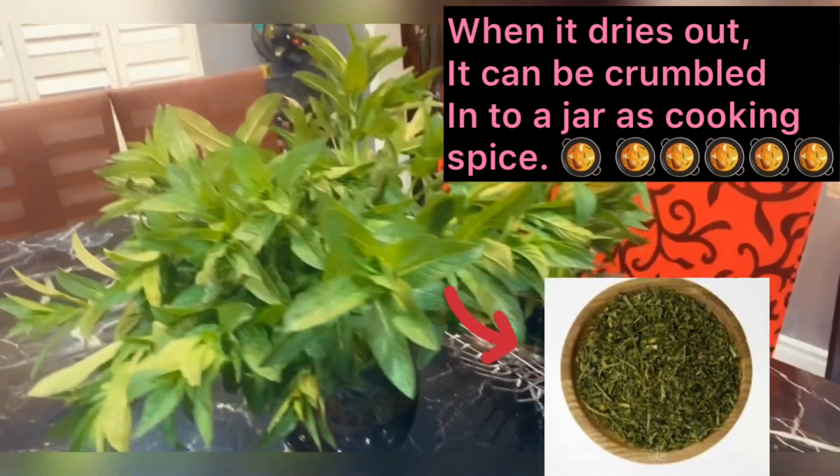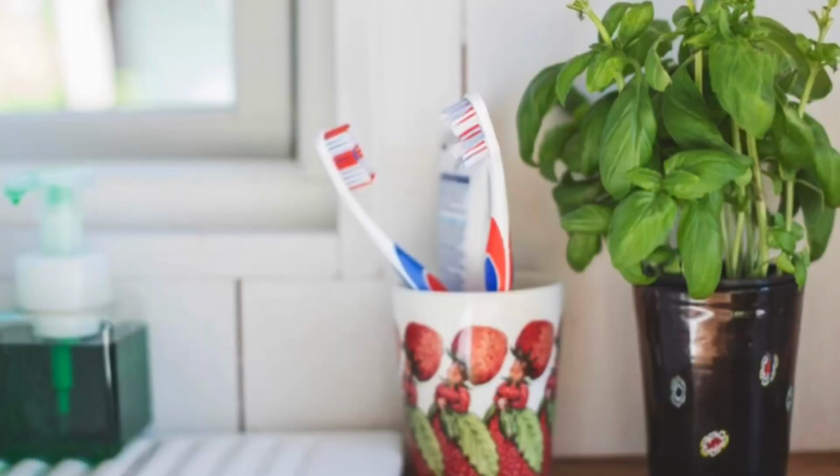You can even put some of this in a little vase, and it can be in the bathroom. So if, let's say, it's your favorite scent and you want it in the bathroom, you can do that. It could be anywhere in the house.